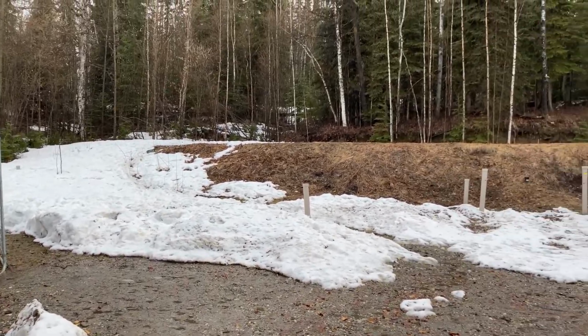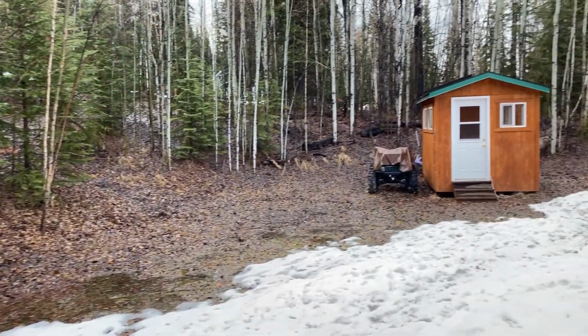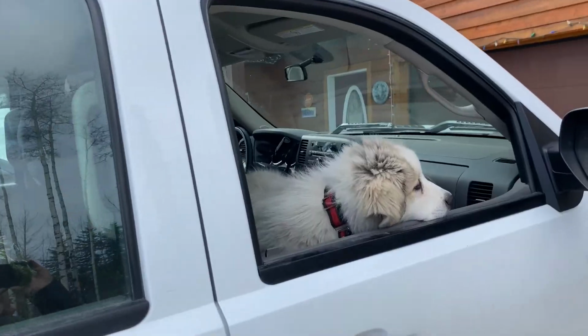so we're going to be moving all of these fence panels and the chicken coop up and around the hill to right here, where we'll be able to access them a little easier. And we want to make chicken tunnels into the forest someday.